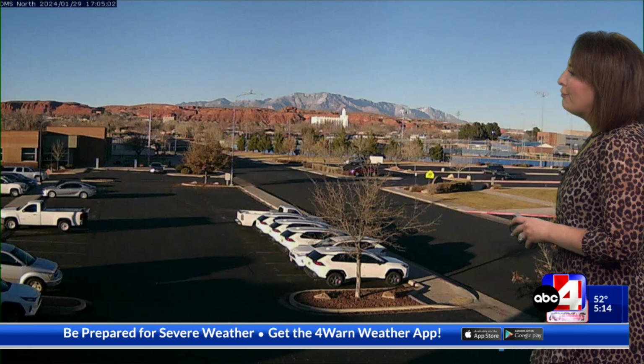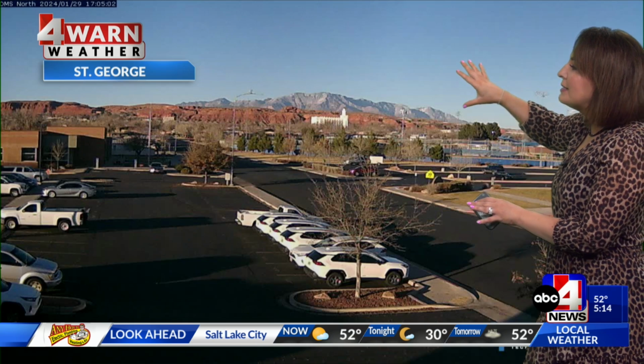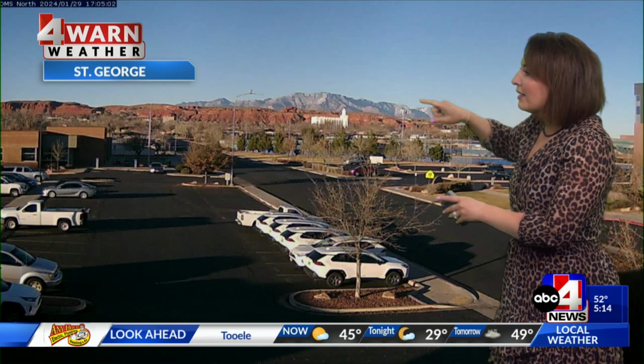We start with our live view from St. George, the Red Rock, the Pine Valley Mountains, the clear skies, warm and sunny. Love to see it. That's exactly the personality type.